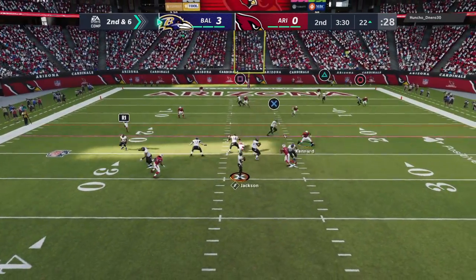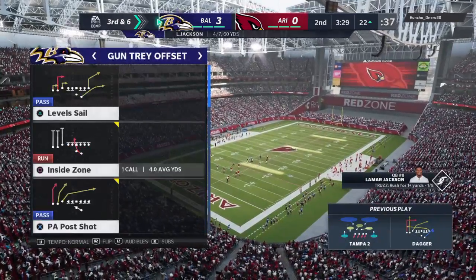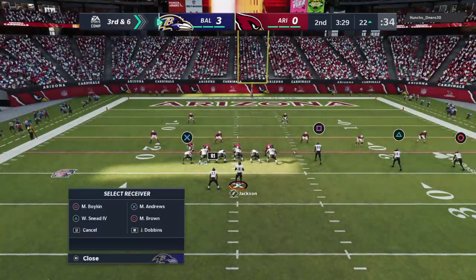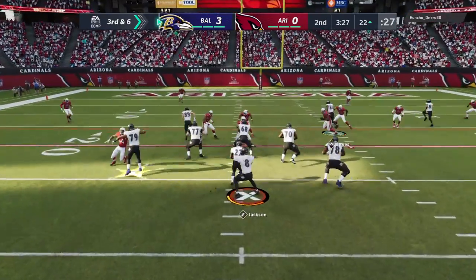From the 22, Jackson. And this is incomplete. Byron Murphy, the one who got a hand in to knock it away. Receiver coaches preach to their guys all the time. Separation, that's what's going to make the play successful. That time there was very little, and I think they were actually fortunate that it was only knocked away and not intercepted.